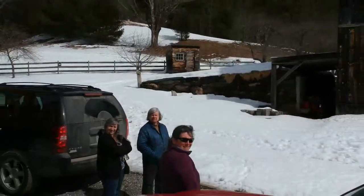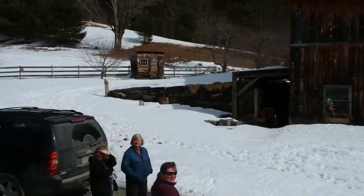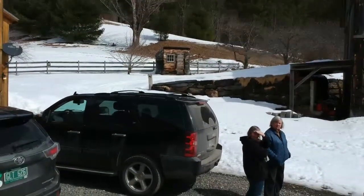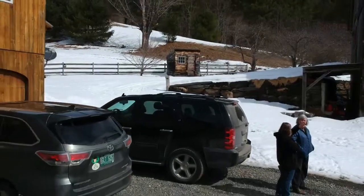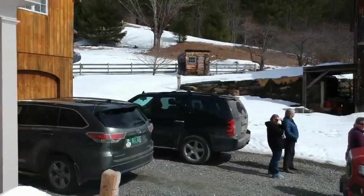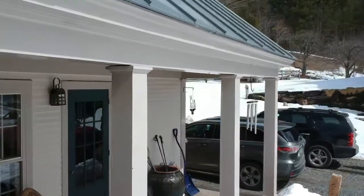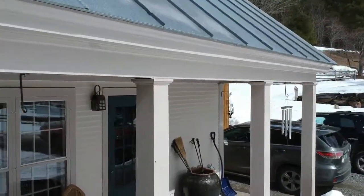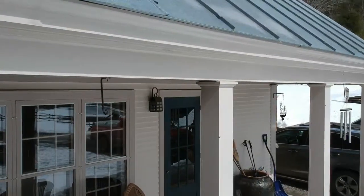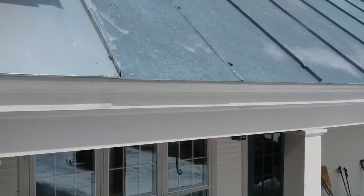Sport mode. Little bit of both. Where is it? I lost it. I don't see it. I can't see it. Oh, I see. I'm getting a too close alarm.